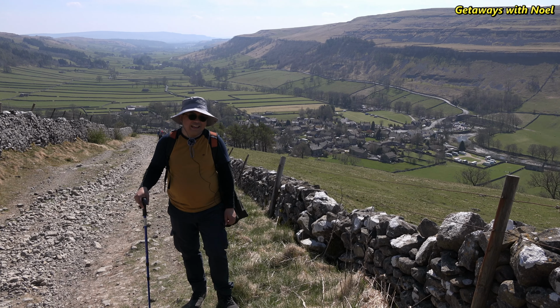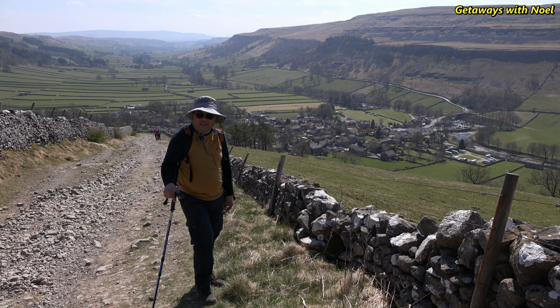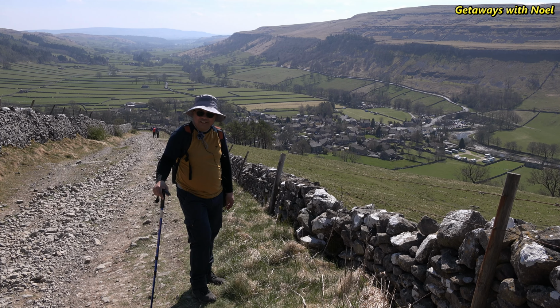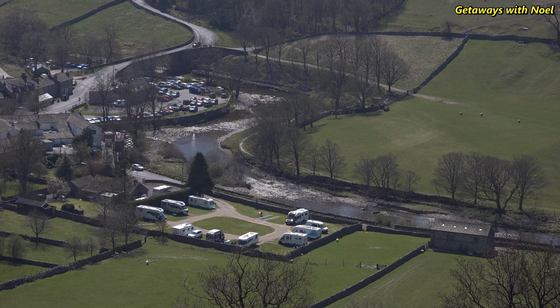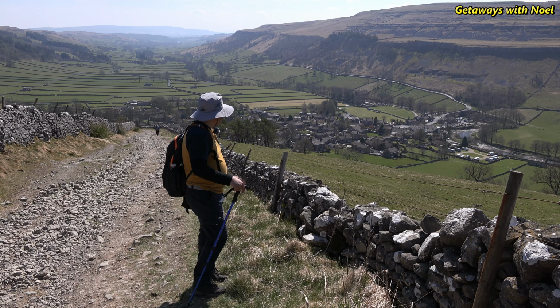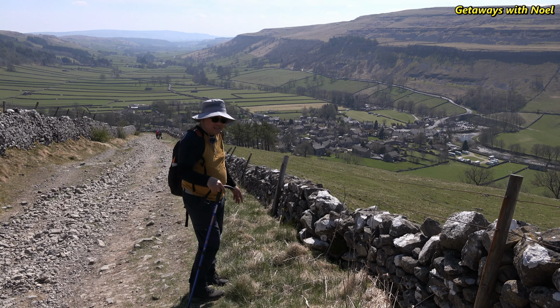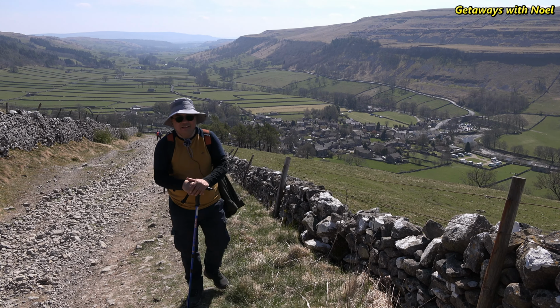We are near the end of this walk. As you can see below me is the village of Kettlewell, where we started our walk, and you can also see the River Wharfe, and you can see the splendid valley of the Wharfedale, which is a typical landscape of the Yorkshire Dales.